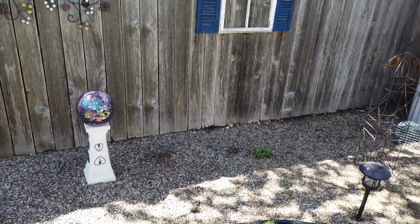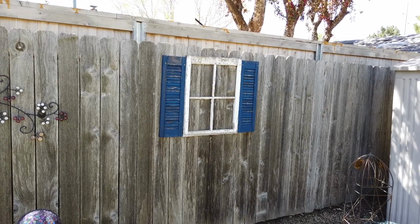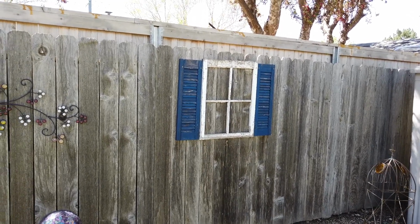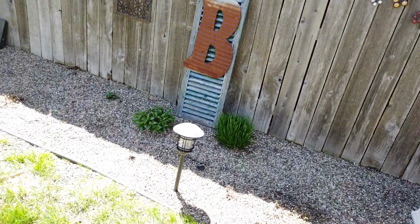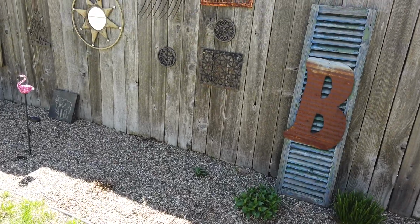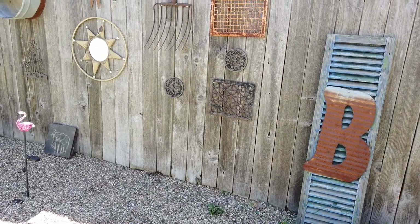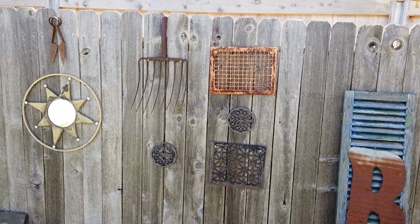This window here, I would like to get a little flower box to put under it. I think that would be cute. Still working on that. A lot of my perennials died this year, or the rabbits got them. That's a constant problem here. I am not going to plant any more perennials until I catch some rabbits.